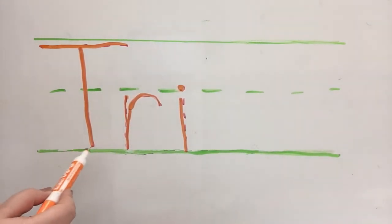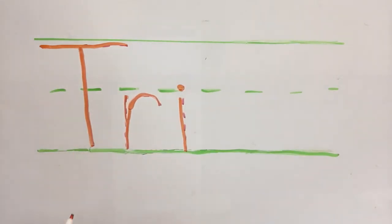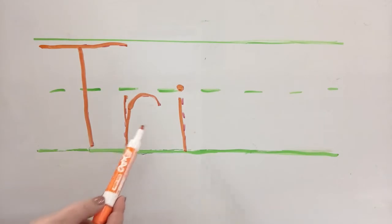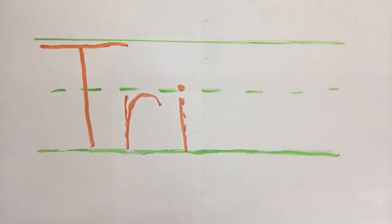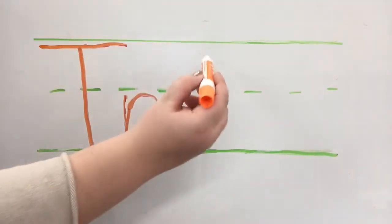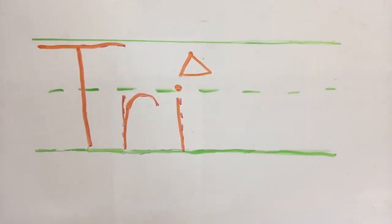T-R-I. Tri means three. So if you see these three letters at the beginning of a word, you know that word means three of something. Like a tricycle, which has three wheels, or a triangle, which has three sides. Friends, let's sing a song together about triangles, along with some other of our favorite shapes.